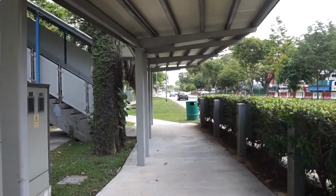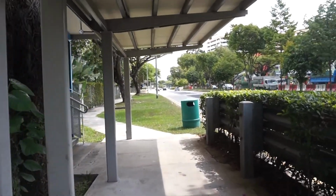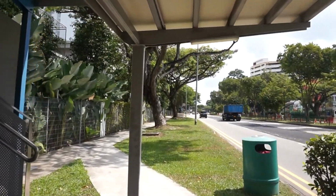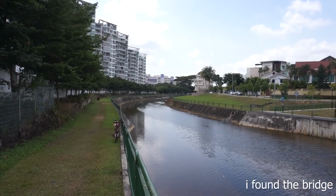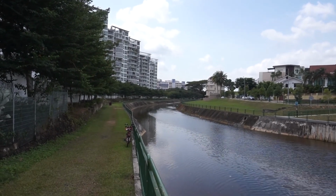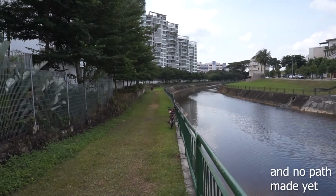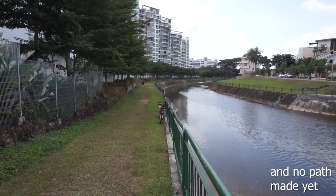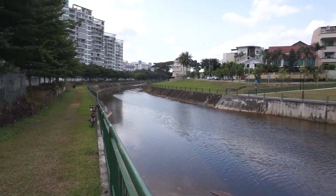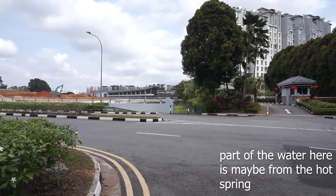So I just keep walking along Yishun Avenue 7, and let's see what we can find at the next turning in. And when we turn in here, we found a bridge that we could actually see from the other side there. So this is the bridge, and you can see here there's no pathway created yet, but in the future most likely they will build a pathway here, and here's the bridge and crossing to the other side.